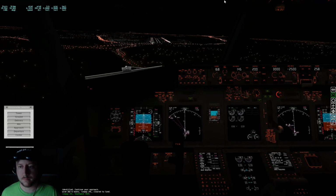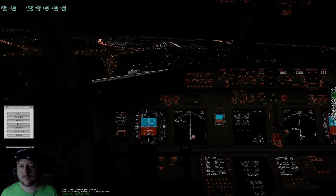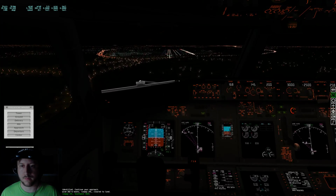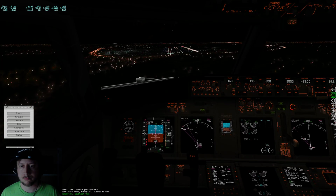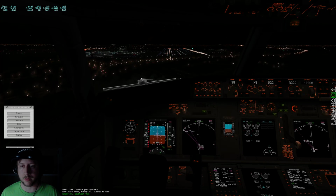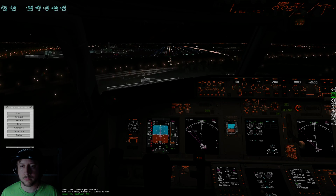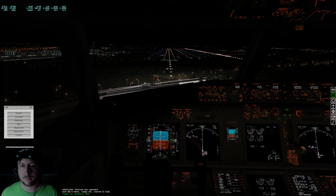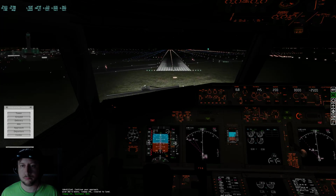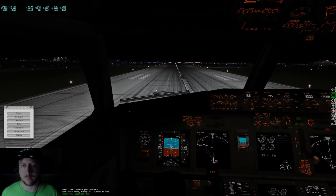Auto throttle off. Wow, we're like to the minute here. Approaching intervals. 200 intervals. Continue. 100. 50, 40, 30, 20, 10. Bang.